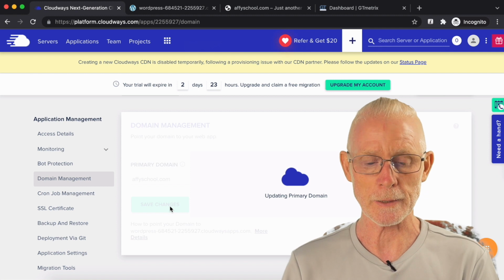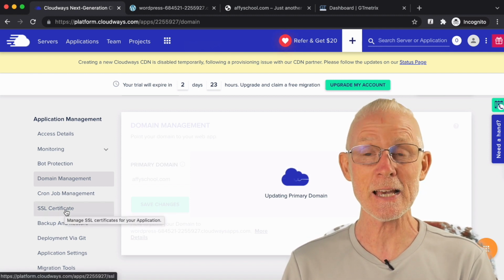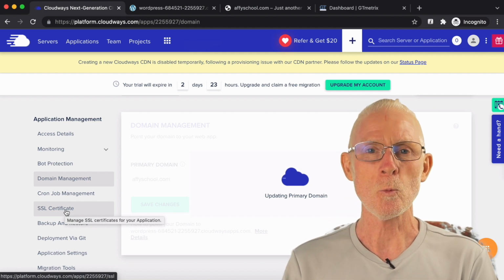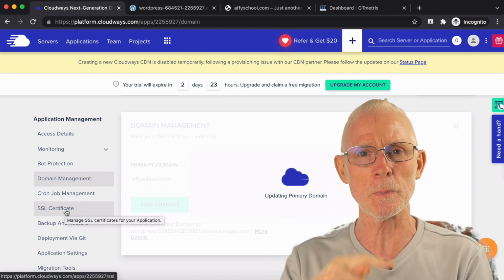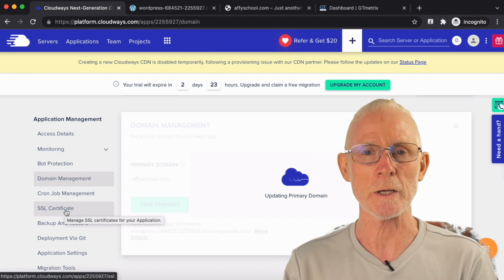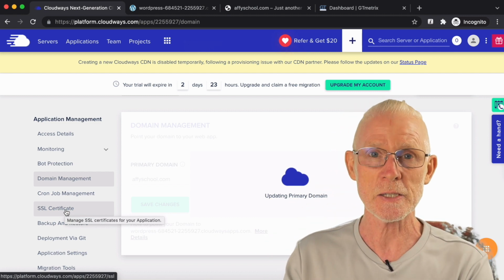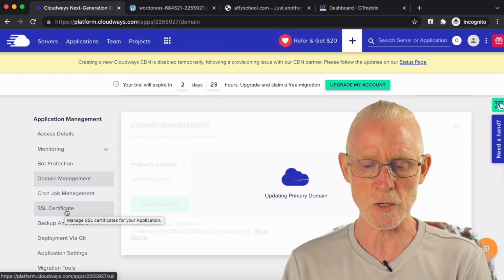Now while that's running, you might think to go into the SSL certificate first. And don't. What will happen is everything will get mixed up. It'll work, as in the system will allow you to do it, but it'll get mixed up. You'll end up with a domain where the SSL padlock doesn't work and it says non-secure, even though there's an SSL certificate on it. So it's a bit confusing. Sequence is important: domain, then SSL. Do it in that sequence and there's going to be no problem.